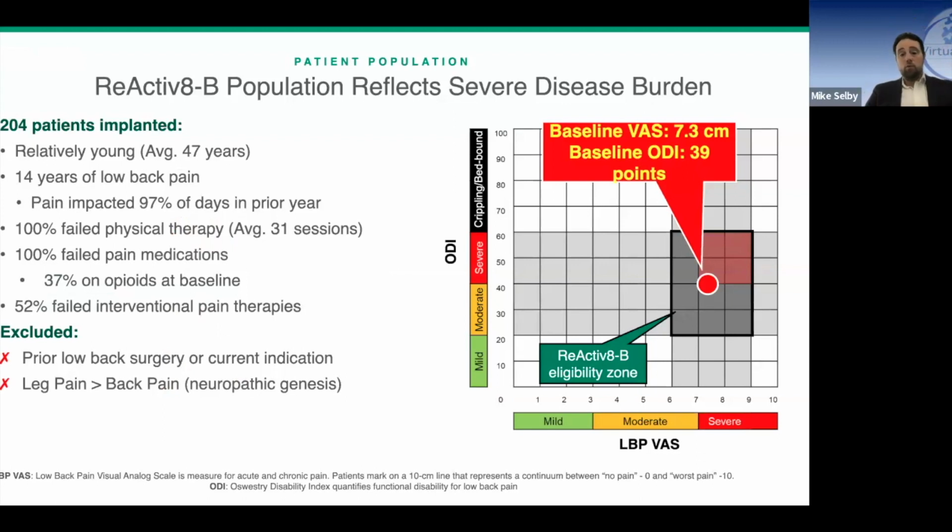So there is a bunch of good data, which is company led on this, but that was quite a significant randomized trial called the Reactivate B trial. And there were 204 patients implanted in that trial. The disease burden is that it's relatively severe. So you can see on the chart on the right where the average patient sat. Basically, they've all failed physical therapy, and they've got an average VAS of around 7 on the lower back scale and severe impairment on ODI. So a lot of them have also failed other therapies.